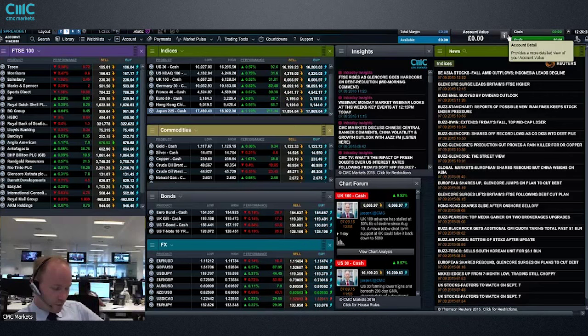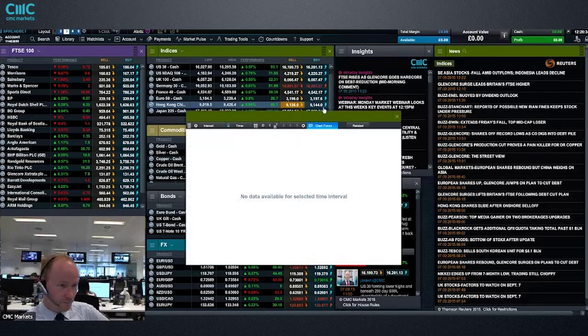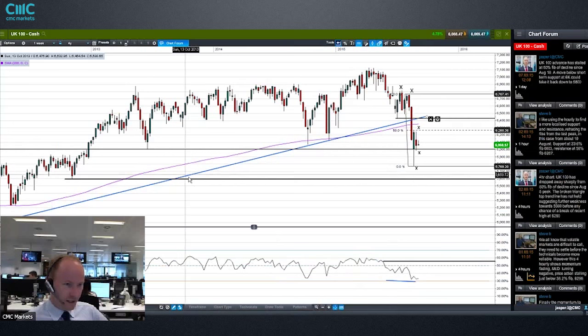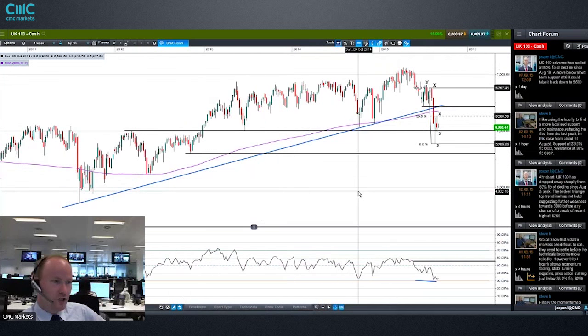It's probably a better week for UK data in general. So that being said, let's pull up the UK 100. Here, it's a daily chart. We'll get to that in a second. UK, if anything, is looking like one of the weaker charts that we have.